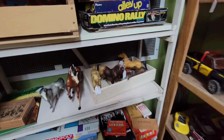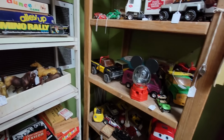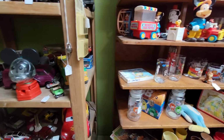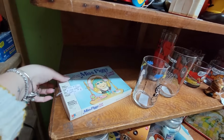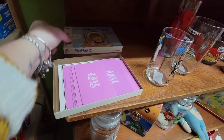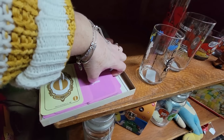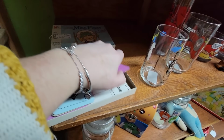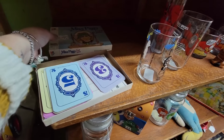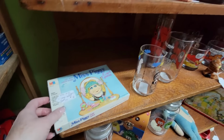Hell yeah, this is a neat booth. It's got a lot of, you know, old toys and stuff. The Miss Piggy card game. The very fashionable Miss Piggy card game. Are the cards fun to look at? No, they're not. It's $8. It's kind of fun. There's a squeaky noise.